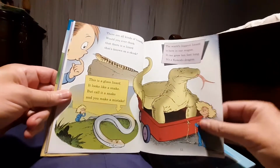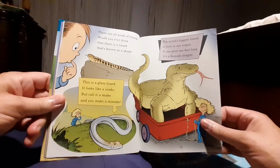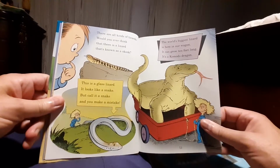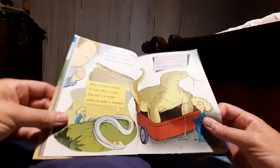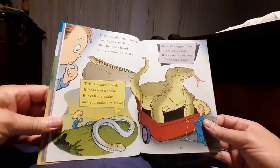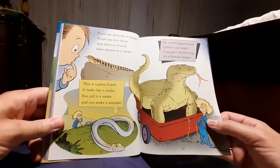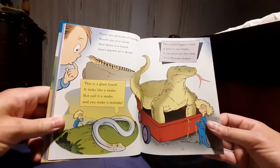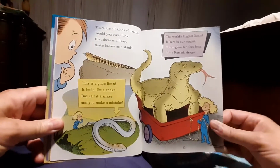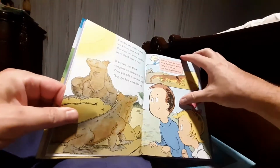There are all kinds of lizards. Would you ever think there is a lizard that's known as a skink? This is a glass lizard. It looks like a snake, but call it a snake and you'll make a mistake. The world's largest lizard here in our wagon can grow 10 feet long. It's a Komodo dragon. It's a big, big lizard.